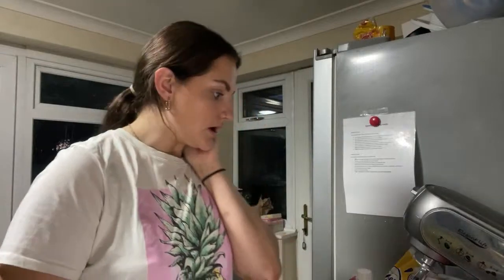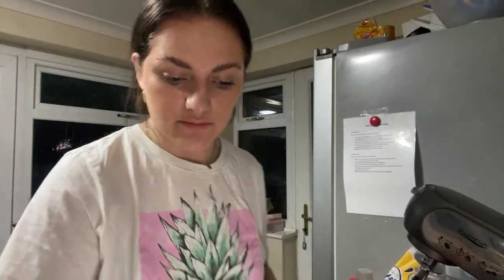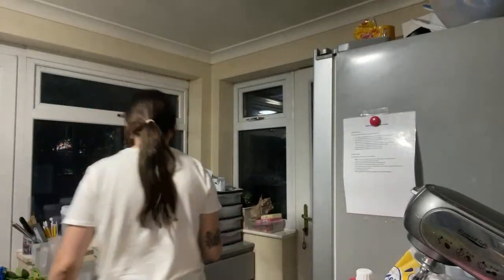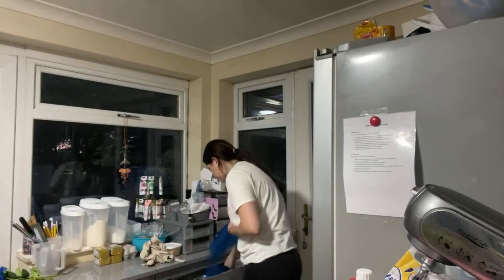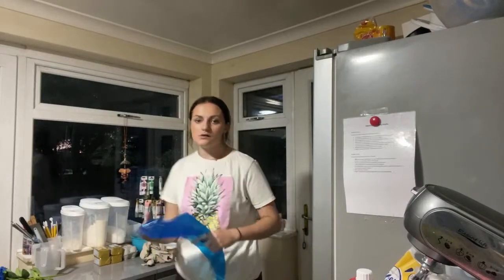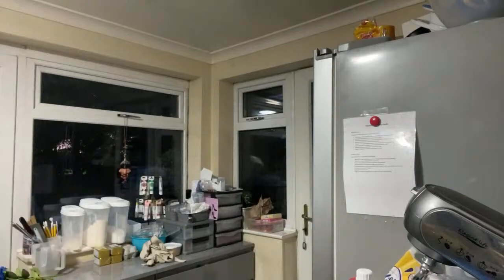That's it. They didn't have any macarons on it. It is just a very simple cake. I'm going to get the cake out of the fridge and we're going to put the buttercream into a piping bag. So we've got our piping bag. I'll put this in there first so that I'm not getting the cake out.